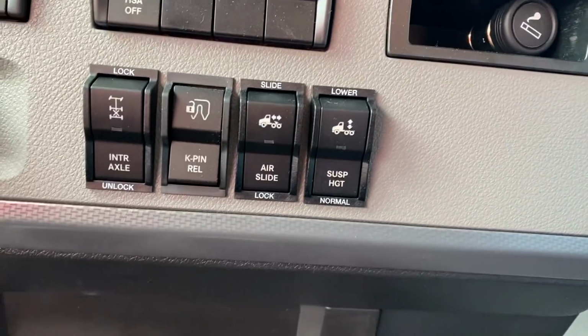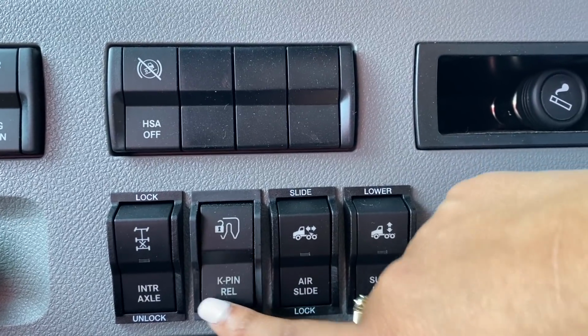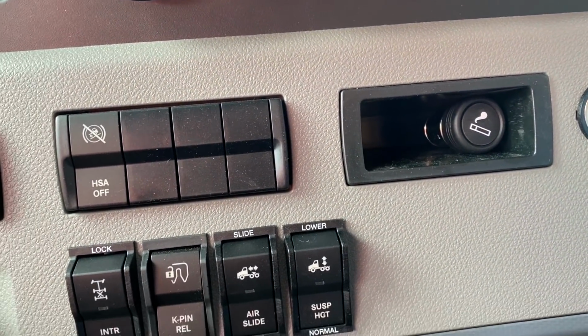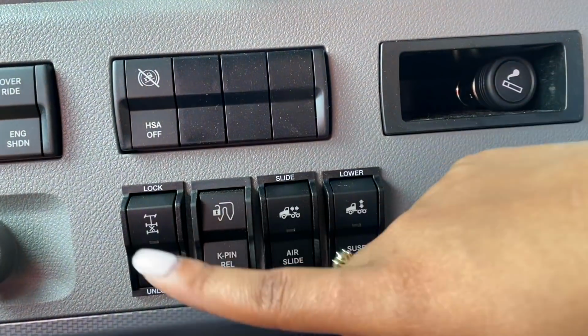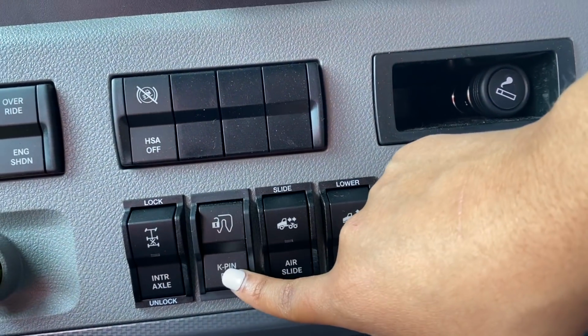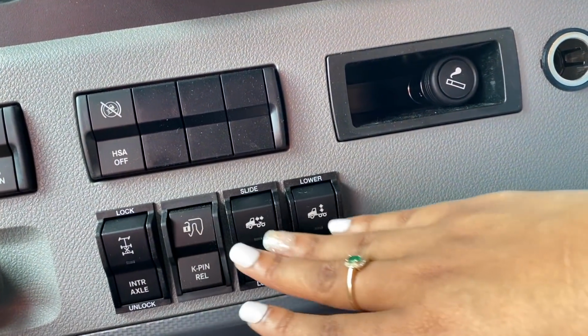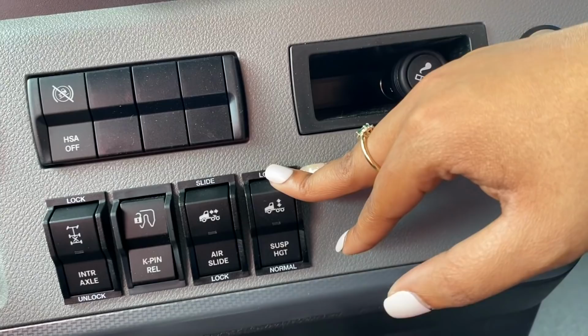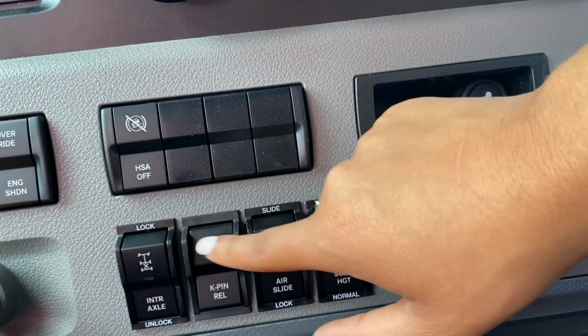One other thing is we have the kingpin release button, which the 2018 doesn't have that. I've always pulled it manually. If you guys have followed me for a while, you know that my first ever company truck had this, and then I ended up going to a different company, and the truck I had, I think was a 2020 Freightliner, it didn't, but the 2022 does.